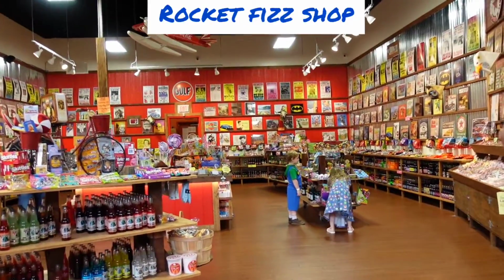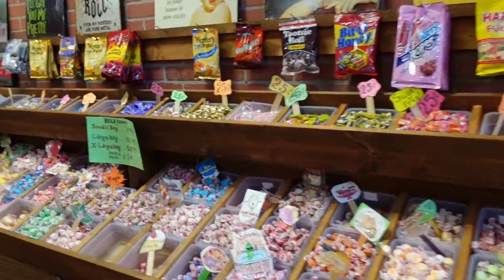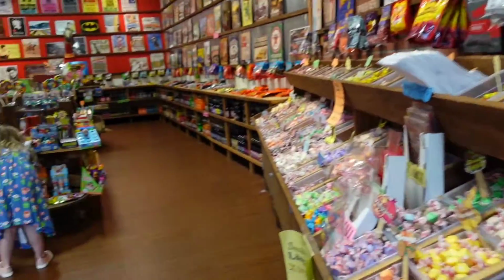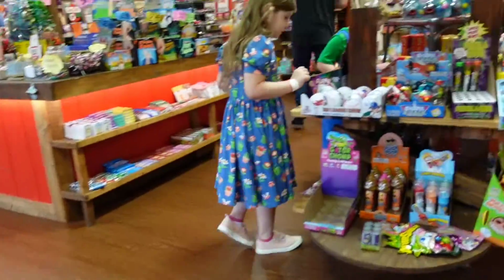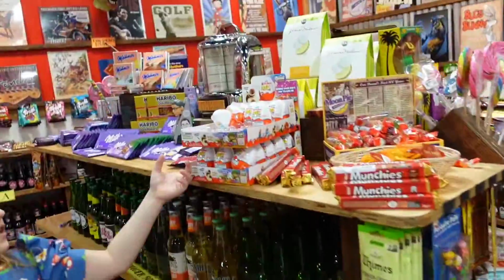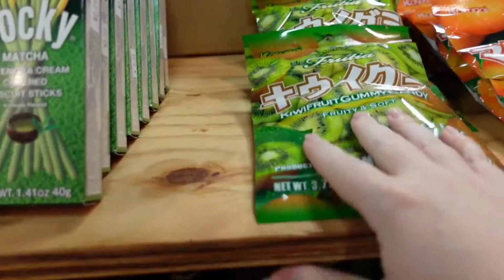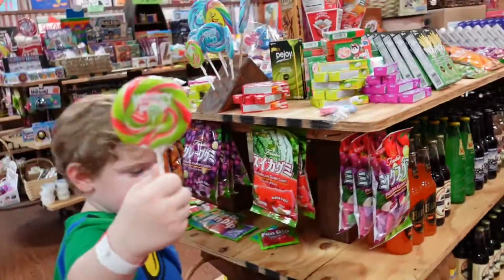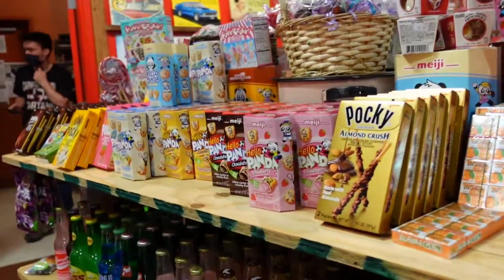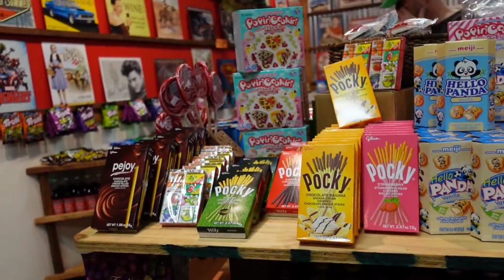There's a little Rocket Fizz shop over here. Oh wow, lots of candy. You guys are missing Mario. Oh, I know. Last week we had Mario. Oh, the Kinder Joys. Oh, look, they got Pocky. Look, just like in Epcot. They have these just like Epcot. You want a lollipop? Hello Panda. There's a sucker for you. Got a lot of the Japanese.